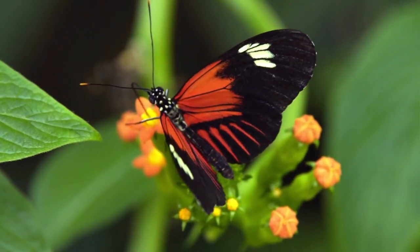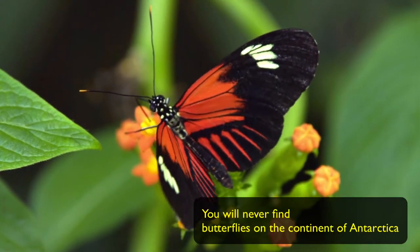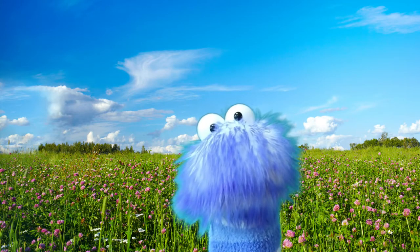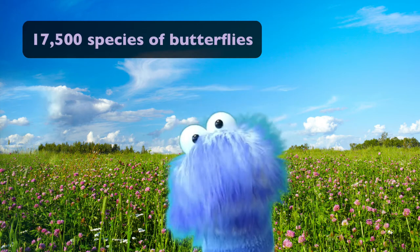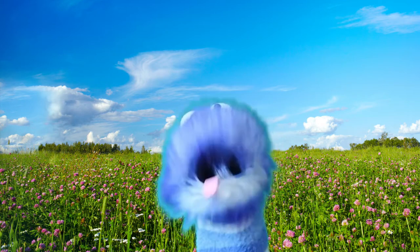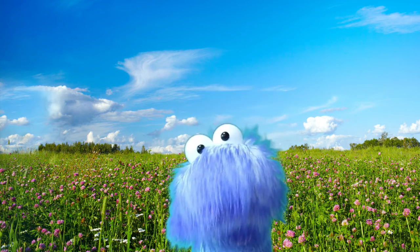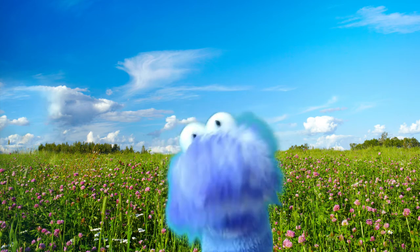Butterflies can be found all over the world, except for one continent, the continent of Antarctica. Hey, guess what? There are about 17,500 species of butterflies. Even if you were to find 10 different species every day, it would still take you over 3 years to find them all. That's a lot of butterflies.